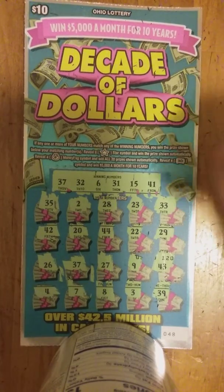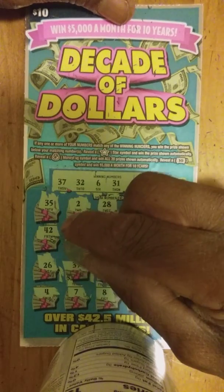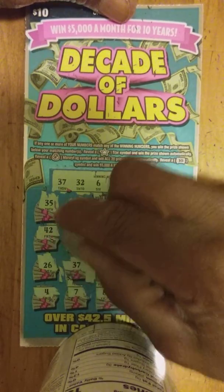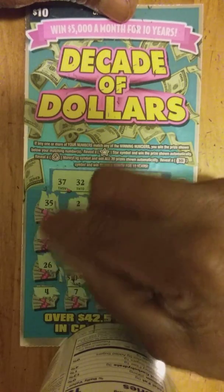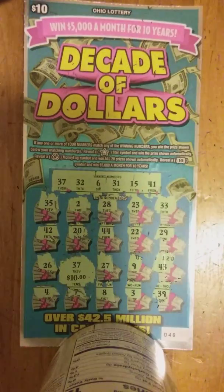See if the numbers can hang out big. But it feels like a break-even ticket, though. I shouldn't even be jinxing myself like this, y'all. You already know. What is it? Told you. $10. But I'll take it.